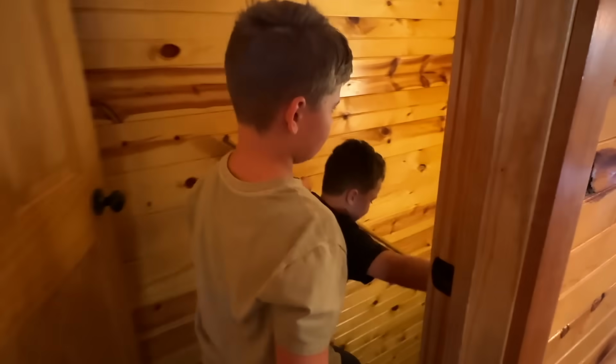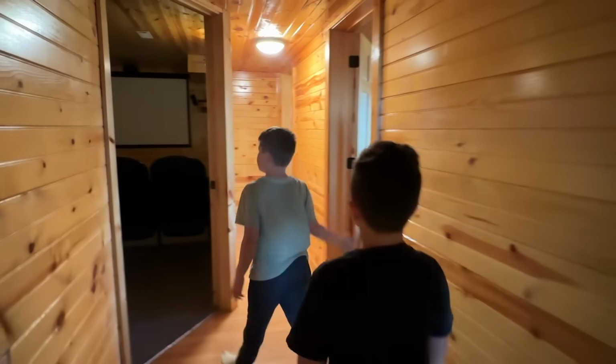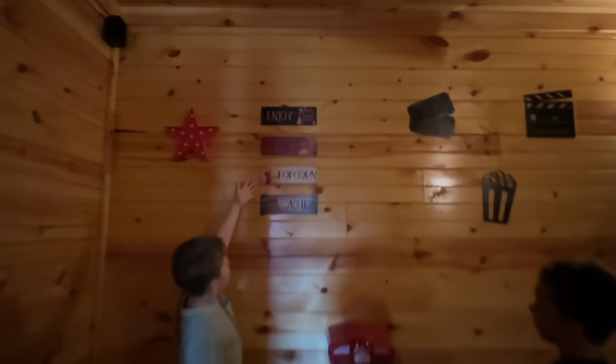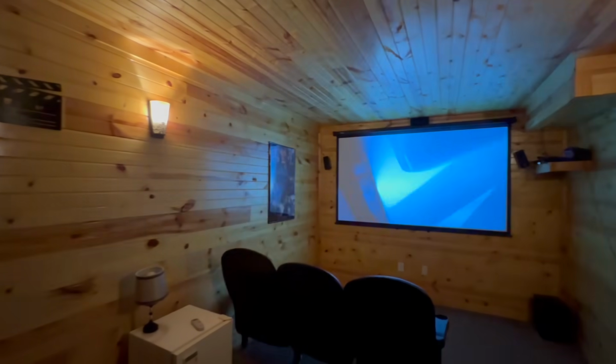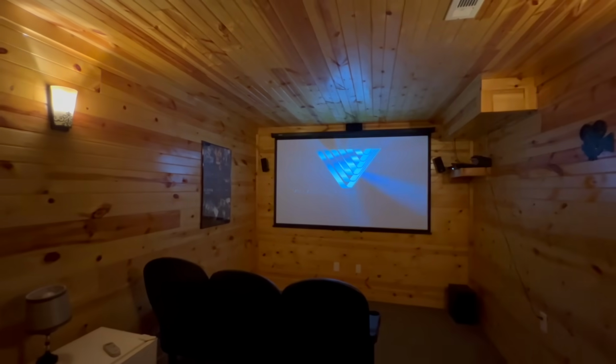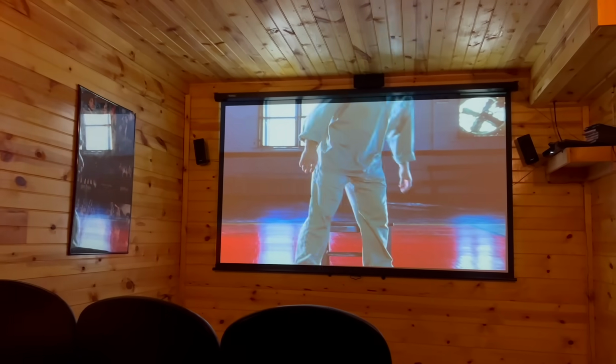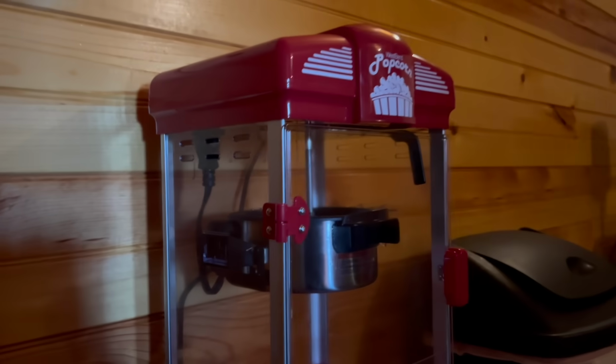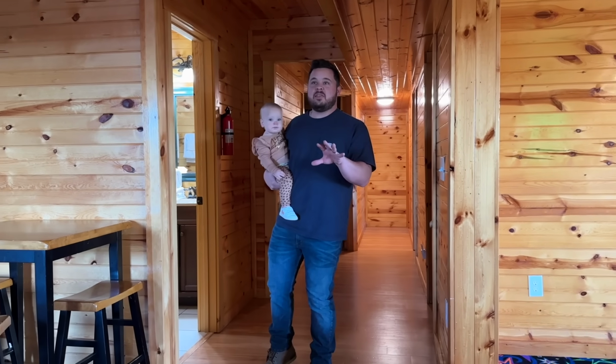Oh my goodness. This is where I'm sleeping. I'm sleeping up there. All right, show me this way first. If you don't know, Ollie's favorite thing is a good movie, especially popcorn. And we have our own theater room. Oh my gosh, so you like scary movies. We have our own theater room with theater seating even, which is so cool. And a miniature popcorn machine. I need this for Christmas. Got it. What movie are we watching first? Because I kind of think Harry Potter.